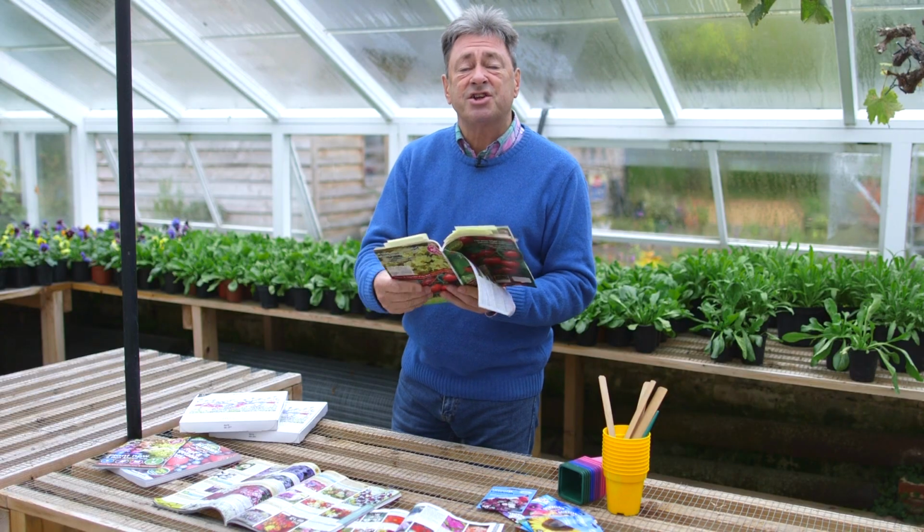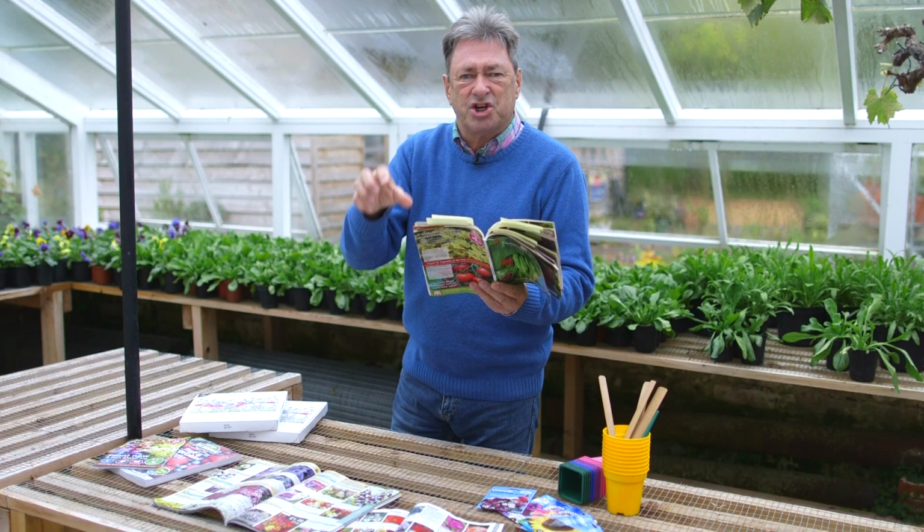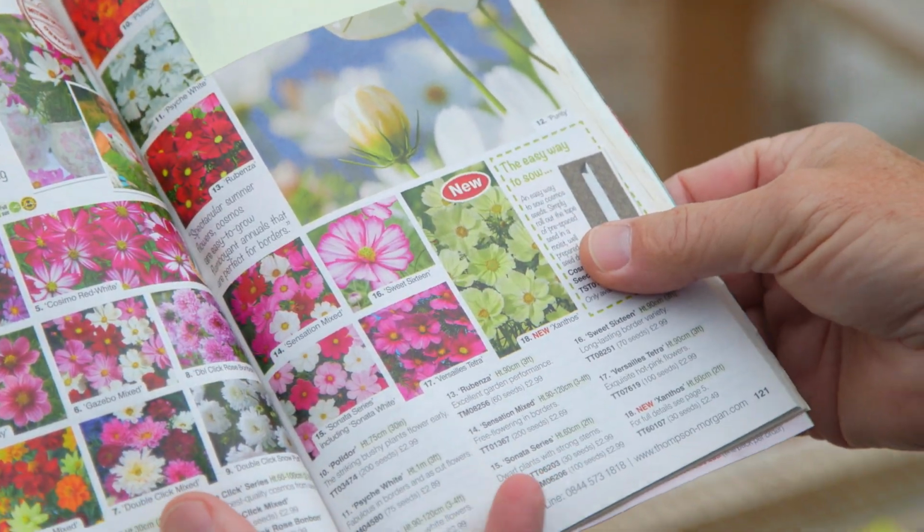What else did I spot? Unusual colours, things that are not normally that particular shade. There's a cosmos here. Cosmos, white, pink, lovely, rich carmine. This one, xanthos, is yellow. Do we like the look of it? Personal choice really, isn't it?